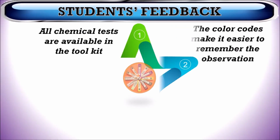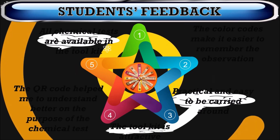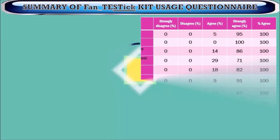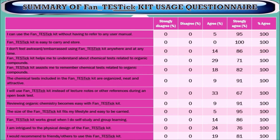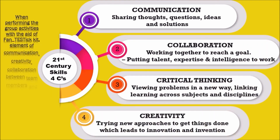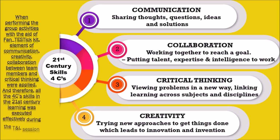Students' views on the usage of Fantastic Kit were also studied. A questionnaire containing 12 questions using a 4-point scale and 2 open-ended questions was given to the target group. Results show that 100% of students have a positive view towards the usage of this learning tool, indicating that it is accepted by students as a learning tool to assist them in understanding and memorizing the chemical reactions involved in chemical tests. When performing the group activities with the aid of Fantastic Kit, elements of communication, creativity, collaboration between team members, and critical thinking were applied. Therefore, all the 4C skills in 21st century learning were executed effectively during teaching and learning sessions.